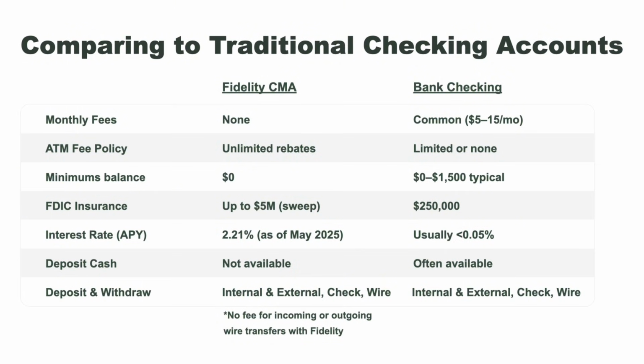You can let this go to zero if you want. Build it back up, let it go back down. That's fine. You're not going to get hit with any kind of fee with that.